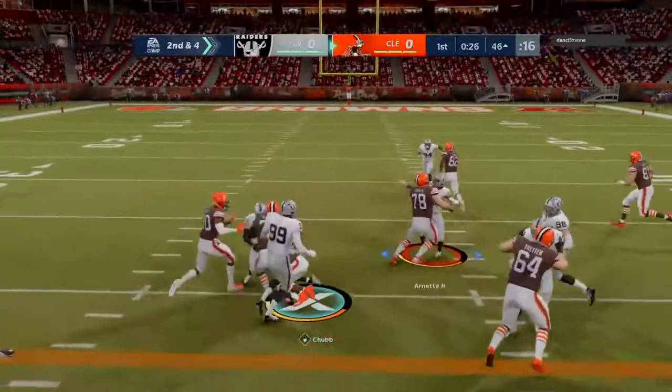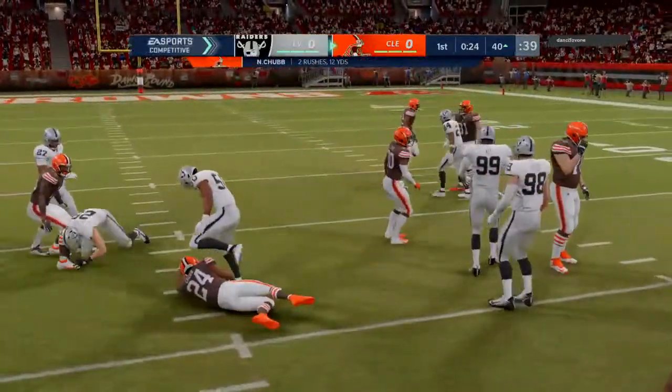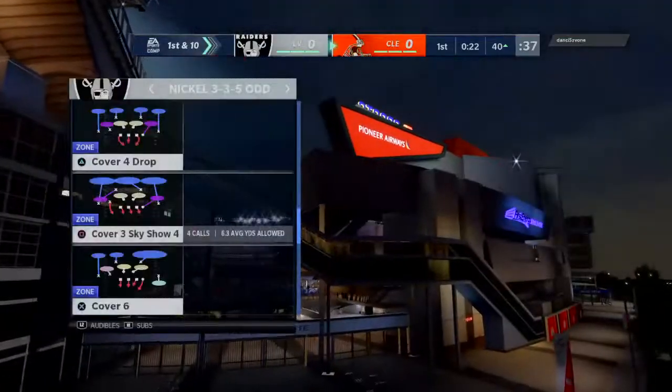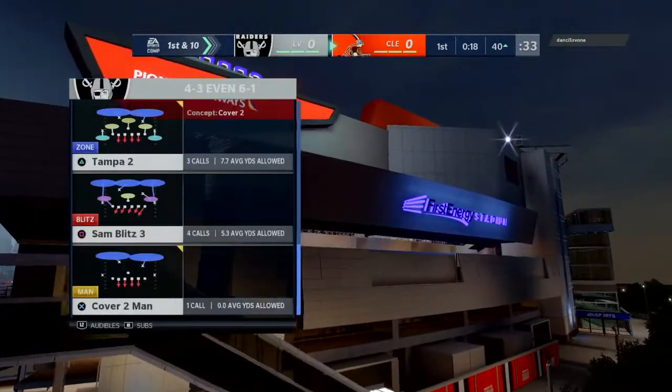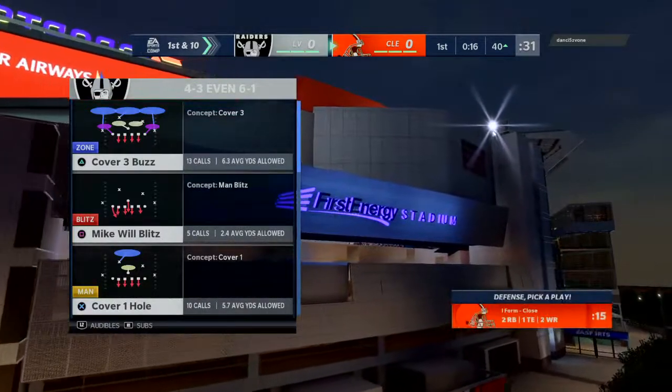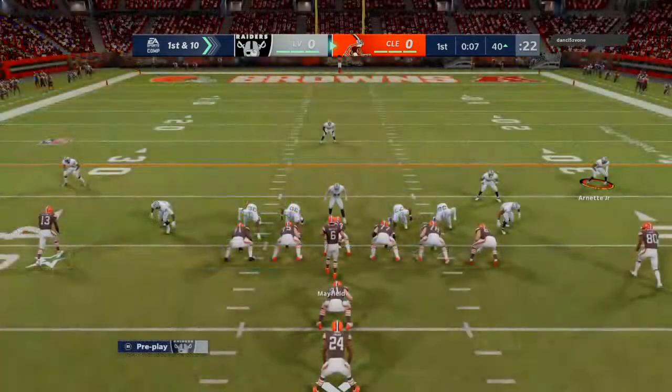Mayfield hands it off to Chubb. And he's going to be close to a first down as he gets this to the Raiders' 40-yard line. They get 6 on the pickup there as the drive will continue. A couple of nice carries back-to-back here, establishing the ground game a bit. Yeah, these aren't bare-bones runs now.